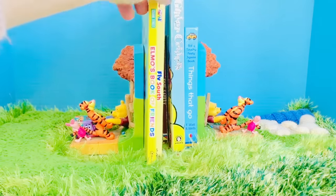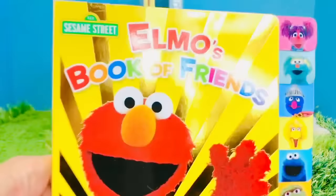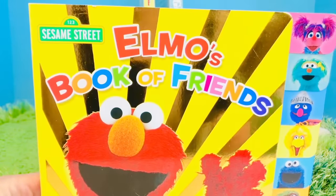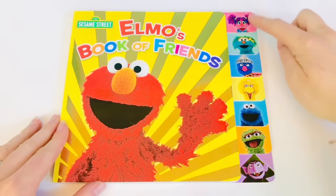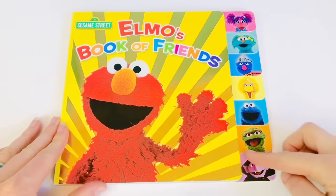I'm going to pick a Sesame Street book. It's called Elmo's Book of Friends. It has gold stripes on it. And we're going to meet all of his friends. And you can see the pictures on the side. You might know some of the characters.